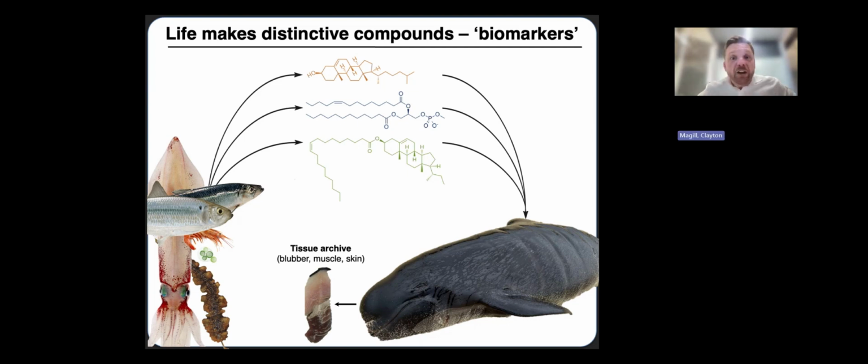Assuming that all those prior checkboxes are indeed ticked, we can now think of a dead whale or a dead organism in general, whether it's some other kind of marine mammal or some kind of terrestrial invertebrate, and use the tissue, the organic matter that dead organism left behind, as an archive of where it has been and what it has done, as well as the organisms that have been beneath it in a trophic sense.